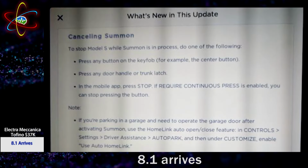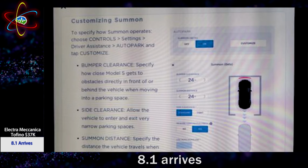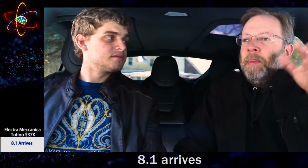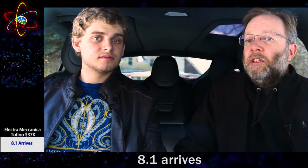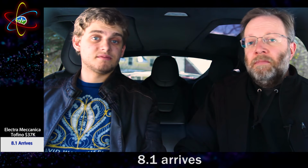Yeah, that's really cool. Hey, and speaking of driving a Tesla, 8.1 of the software just arrived, and a bunch of people have gotten it, and we've gotten a sneak peek at some of what it can do. So basically, the big idea behind this release was to get AP2, which is Autopilot 2, up to the same parity as AP1. And it looks like they've pretty much done that. It used to be that AP2 was limited to 55 miles an hour. Now the speed limit has gone up to 80 miles an hour, which is the same as AP1.